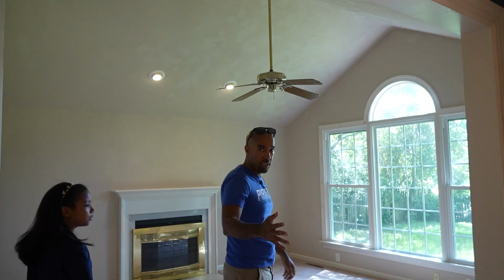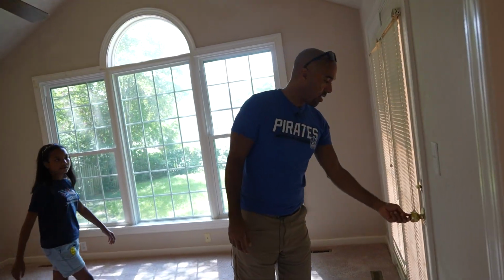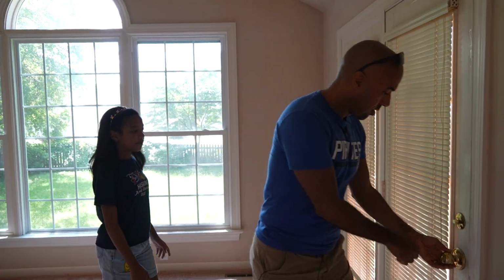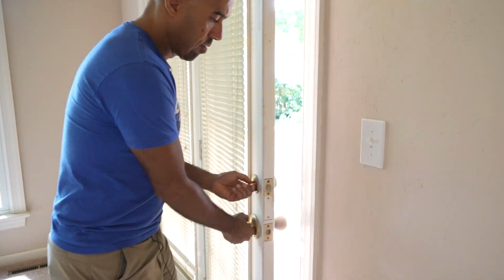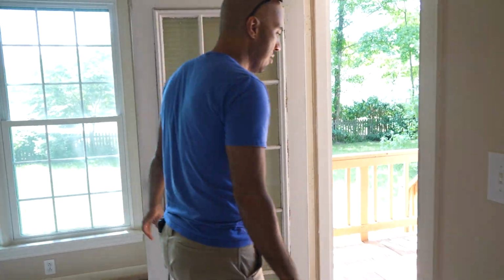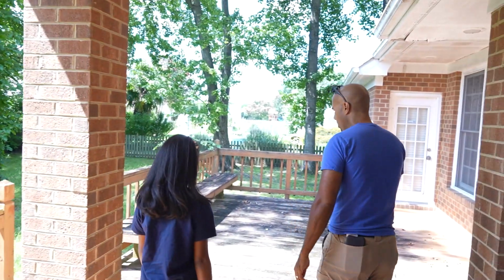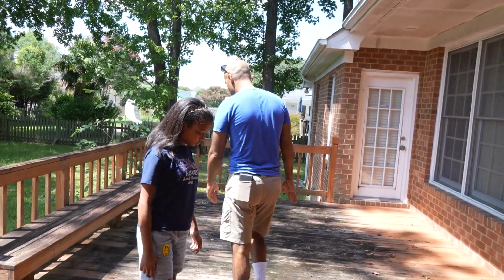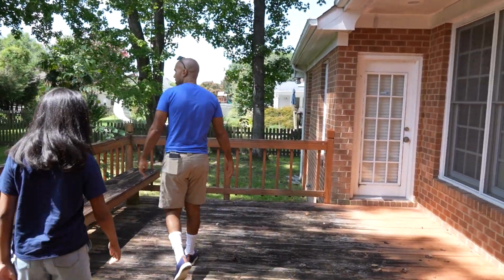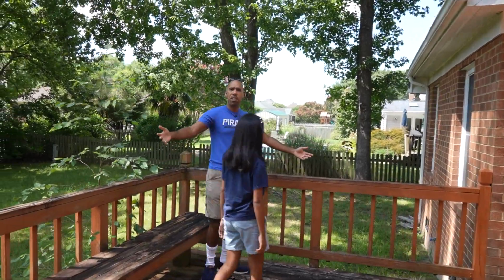So as you walk from the kitchen into a little great room here, let's take a look at the deck in the back. Boom, this is just beautiful. The deck might need a little bit of power washing, but we had a termite inspection already and these boards are good. If you hear this sound back here, the sound of nothing.